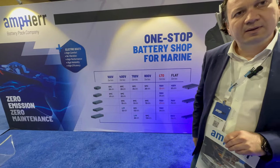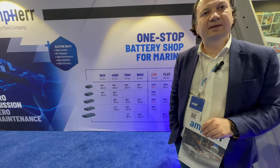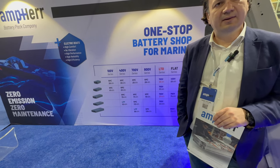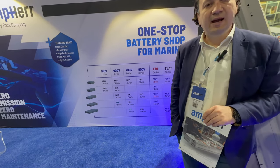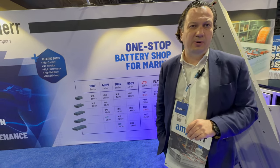So LTO, the benefit is really long life cycles, a lot of discharge and charge cycles. Yeah, exactly. But higher upfront cost. And then NMC is the highest energy density? Exactly, that's the case. On the cell level, we can go as high as like 260 watt hour per kilogram. But the LTO has only 100 watt hour per kilogram, whereas LFP has like 180 to 200 watt hour per kilogram.